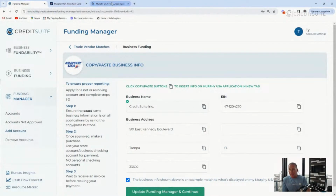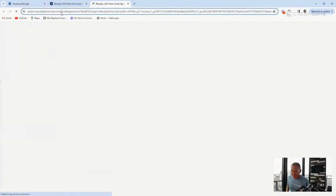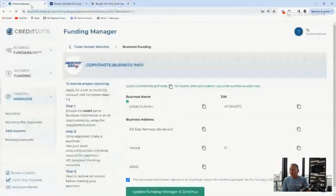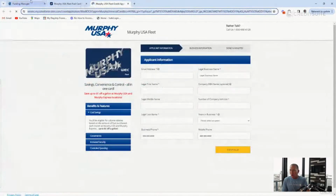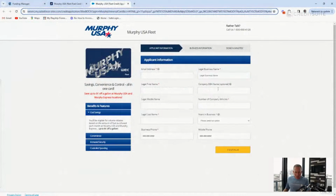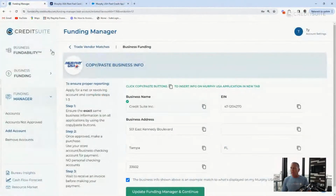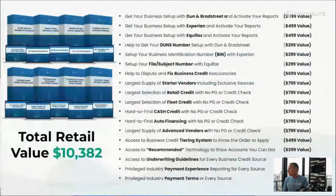copy. And then if the Murphy application opened up, by the way, nothing to do with my system. This is Murphy. This is Wex's link that is running so slow. But if their application pulled up, I literally can just click here to copy my address, to copy my company, and then paste it right in the application. So all of a sudden, I'm able to come in here and say, oh, company name, copy. Okay. I come right here and then I say, oh, there's my company name, paste. So it literally is that simple. I can just copy and paste the information to go through and actually apply. I mean, it completely simplifies the entire process of being able to build your business credit.